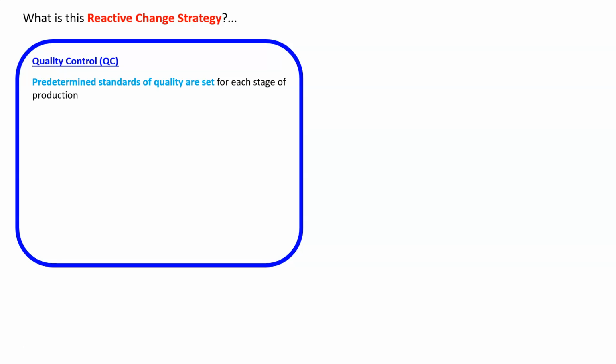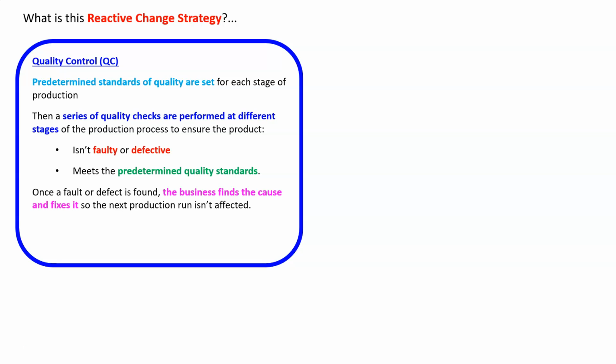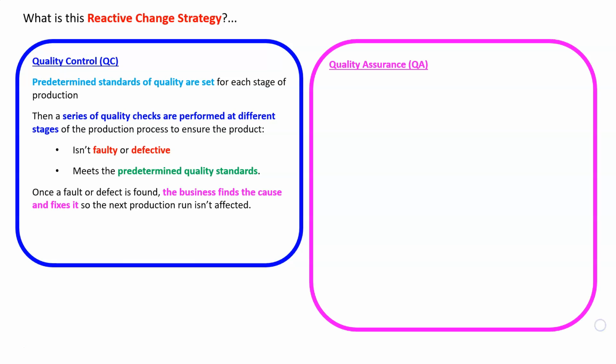We set predetermined standards of quality, and then during the operation system we check. And we're checking to make sure the product isn't faulty or defective, meets the predetermined quality standards, and if it is faulty, we can find the cause and fix it. That was part of a bigger thing, which was called quality assurance, and we learned that that is where you build quality into the system before you even begin production. So quality control, we check for things after production started. Quality assurance is a bit broader, and we said that is where we actually build quality in before we start.